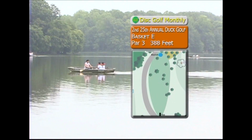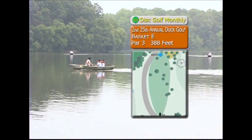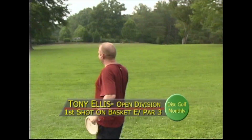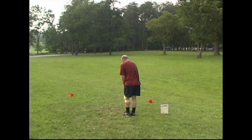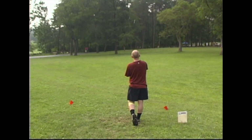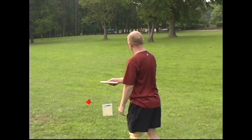All right, Matt, basket E, par 3, 388 feet. This is a tough one. It's back there, yeah, well protected. It's going to take a strong drive. These guys are a little tired. Last hole. I don't think they're going to hold anything back. A strong drive. You can definitely get a deuce on this hole.